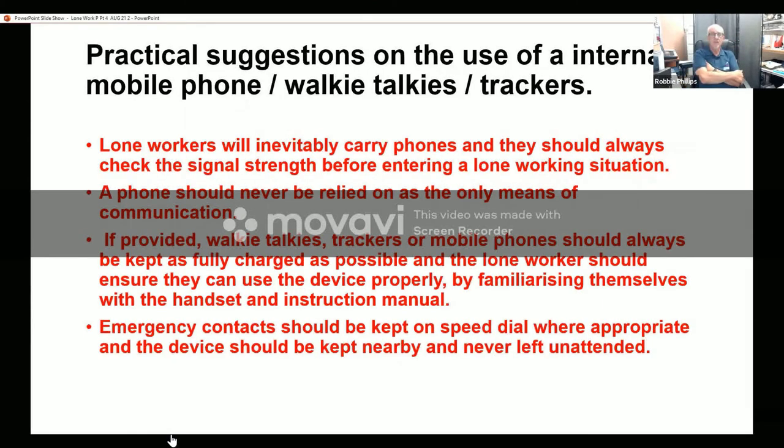Practical suggestions for the use of internal mobile phones, walkie-talkies and trackers. Lone workers will inevitably carry phones and they should always check for the signal. A phone should never be relied on as the only means of communication. If provided, walkie-talkies, trackers or mobile phones should always be kept fully charged.